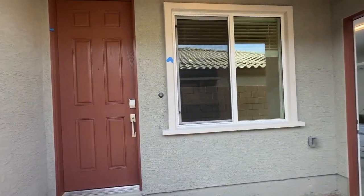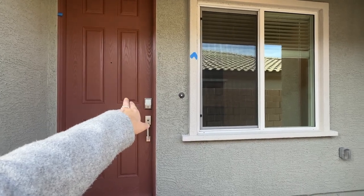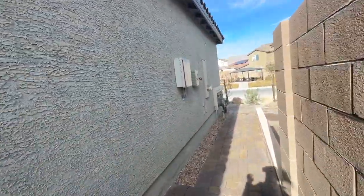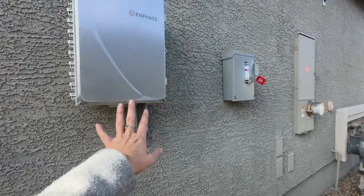And the nice thing about Lennar Homes, too, is it's all smart. It's a smart home with the keypads, the Nest thermostat, and then the Ring doorbell. Everything's all smart, automated, I guess. And then it comes with solar.